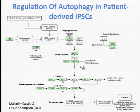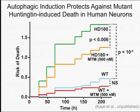So we, in collaboration with Leslie Thompson and Malcolm Casale at UCI, have begun to look at the autophagy pathway in human neurons differentiated from iPS cells. And we found that a number of the pathway intermediates seem to be modestly upregulated, potentially as if the cells were trying to cope with these changes and respond. And so we wondered whether stimulating the pathway further might be helpful. So we've conducted screens and identified molecules that can stimulate this pathway. And we found that adding an autophagy inducer can improve the survival of our HD neurons from human neurons from our iPS cells, but has little effect on the wild-type lines.